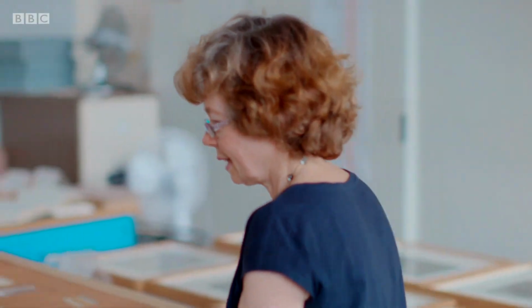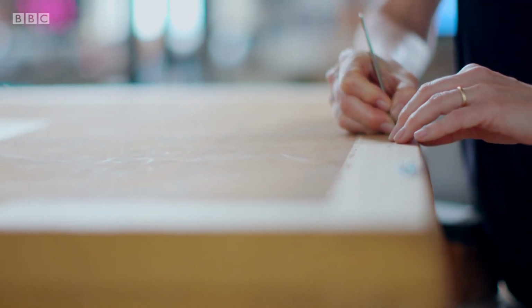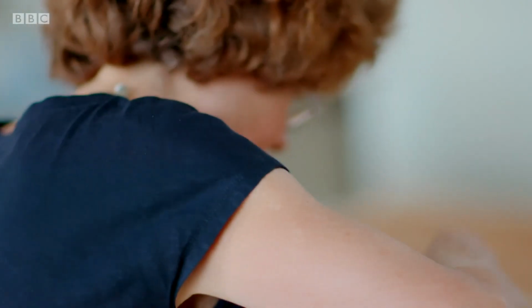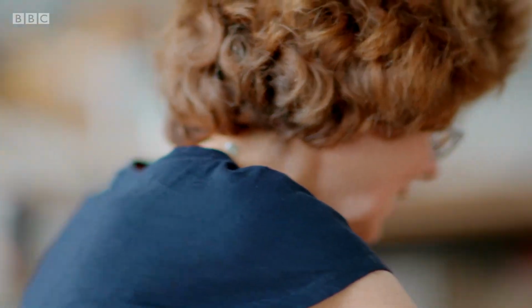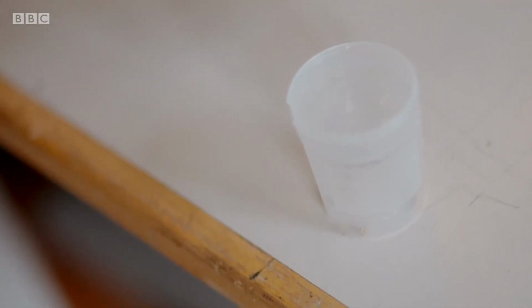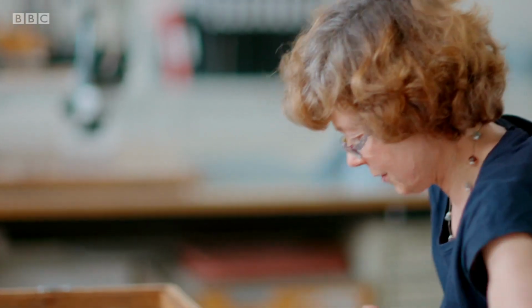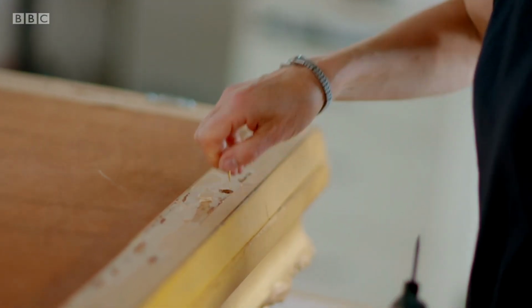Loan requests give the conservators a rare opportunity to examine the paintings close up. I think I've uncovered all the screws now. Start taking them out. We've had experiences recently where the edges did start to have a problem. The place where it's most likely to fail is on the front edge, where it's stretched around the stretcher. It's possible that you find that there's been some deterioration that's hidden by the frame.